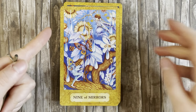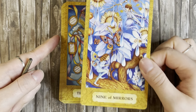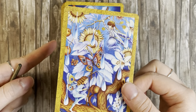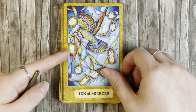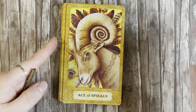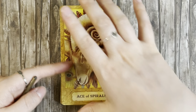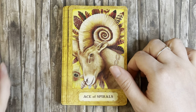Nine of Mirrors. This is a gorgeous card. Look at these fairies. Beautiful. Ten of Mirrors. Rainbow Bird. Ace of Spirals. I'm assuming the court cards are going to come last then. Yeah. So, Ace of Spirals.